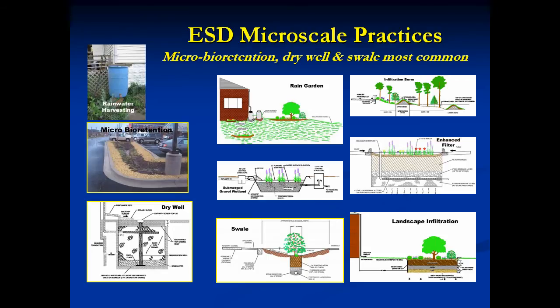Here are the 9 microscale practices. With the exception of rainwater harvesting, these practices force runoff through a column of planting soil which has a high pollutant removal capacity. The pollutants are then stored well below the effects of surface runoff. Additionally, most provide excellent groundwater recharge, which is critical to maintaining dry weather inflow to wetlands, streams, and other aquatic resources. Finally, most microscale practices can be designed to manage the one-year storm, thought to be the key to preventing stream channel erosion.